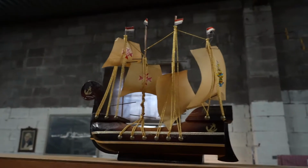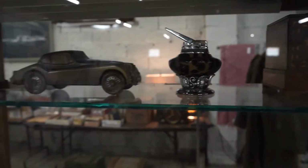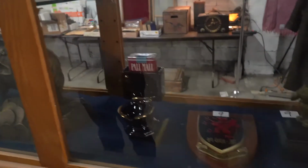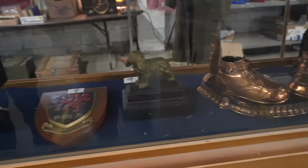There is a ship. This is looking awful. Nothing. I don't want to talk about it. Okay. I don't either. Okay, good.